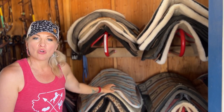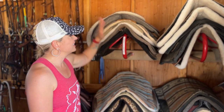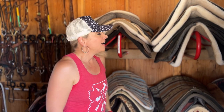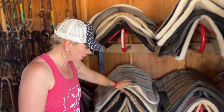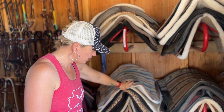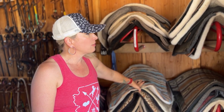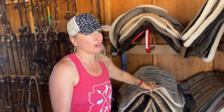And the kids know, generally everybody has a favorite pad that they use. So some of these pads get used over and over and over again, and some of them never get used at all. I will say that most of our saddle pads have been donated by generous folks that have either tack that they don't use anymore, or sometimes they will drop tack off that they just bought. So we're incredibly blessed that way. So these are our saddle blankets.